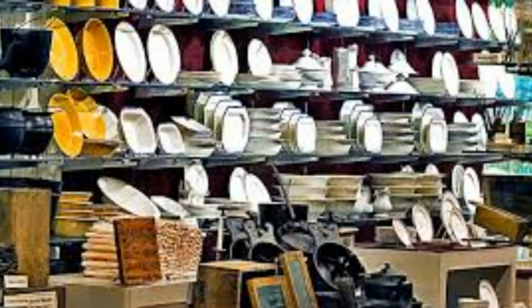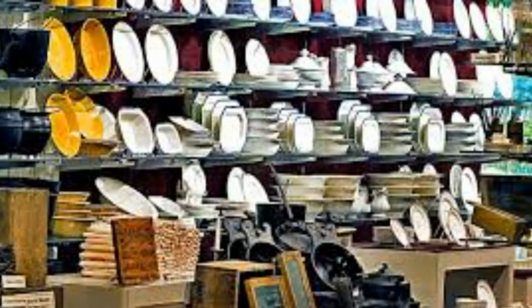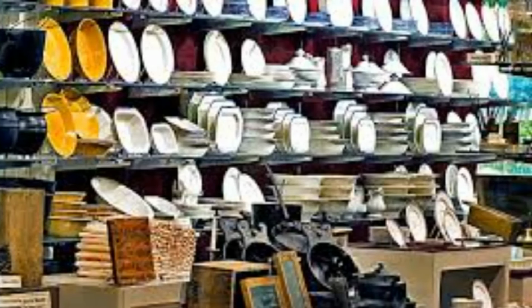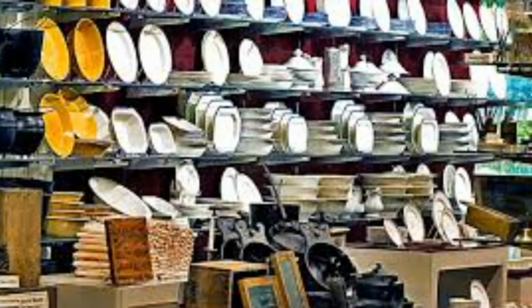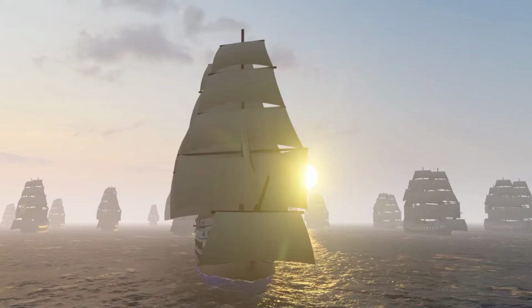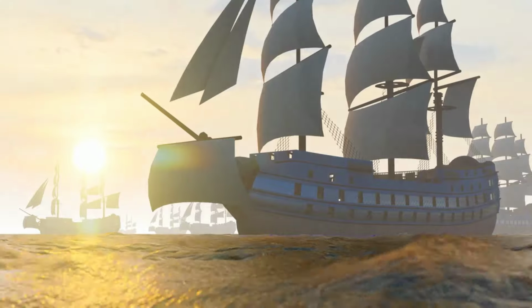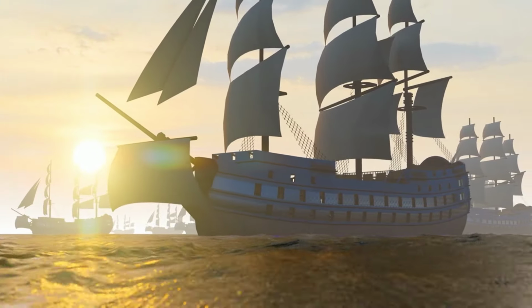The carefully preserved goods, the boots, tools, dishes, and even perfume, tell the story of a people who were determined to carve out a new life in an unfamiliar land. They are reminders of the hardships and triumphs of the era, of the relentless push westward, and of the courage that defined a generation.